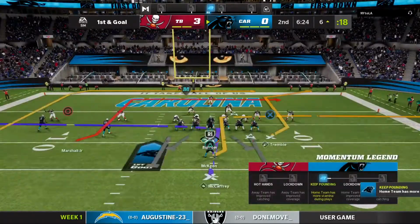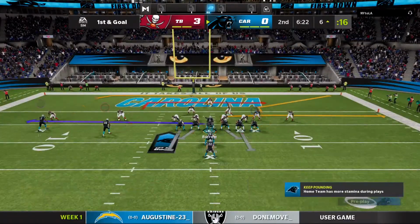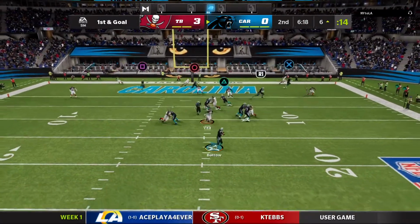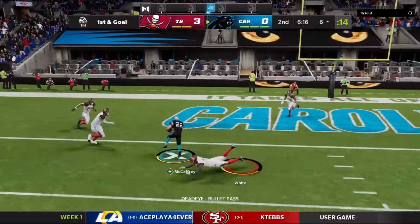And how long do you think that they actually have been plotting this drive? I'm talking about the coaching staff, right? They've been thinking about this for a while now, and I think they're executing it even better.